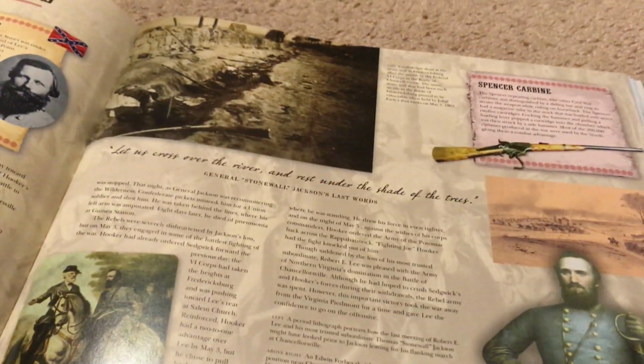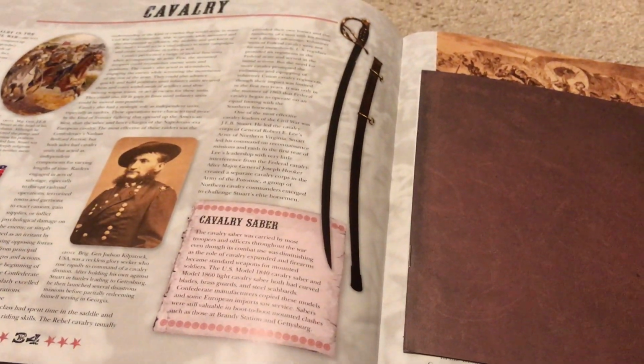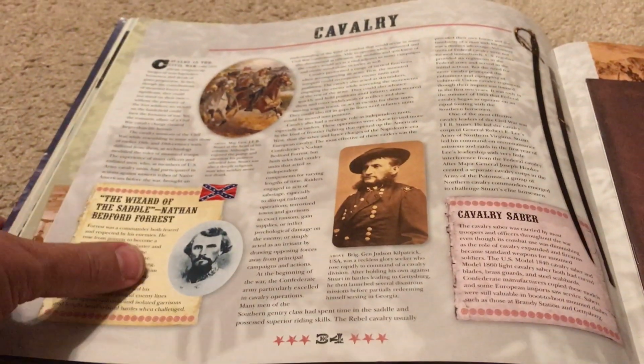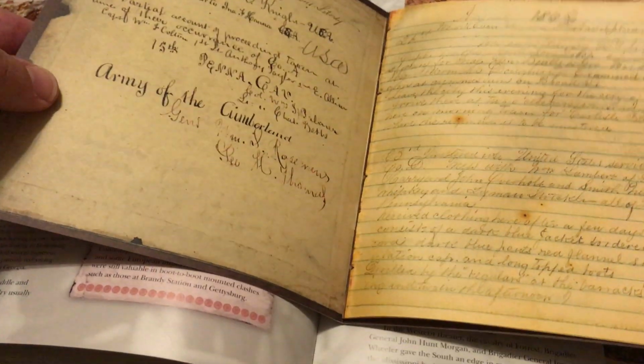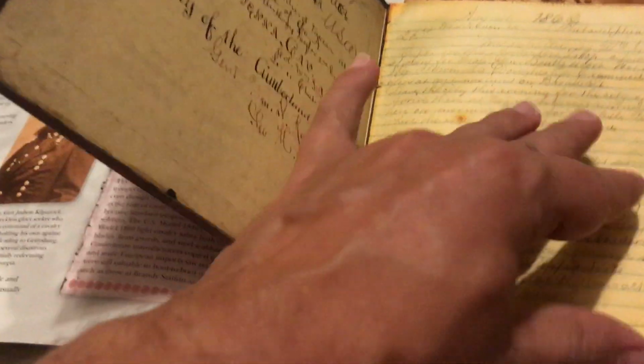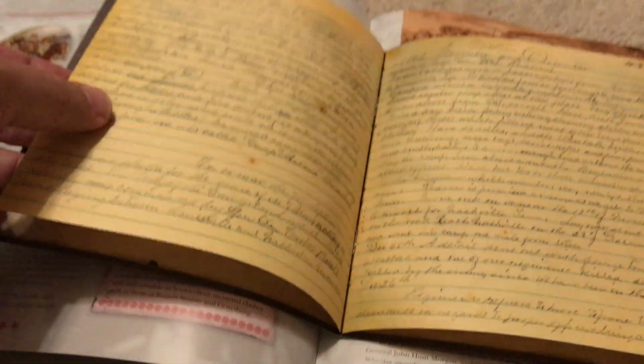Here's the Spencer carbine that I mentioned earlier. That was an early repeating rifle. Here is the cavalry. Some famous cavalrymen: Nathan Bedford Forrest, Judson Kilpatrick, Mosby. What do we have here? This is Army of the Cumberland. This is Septimus Knight's diary, and you have some pages to read of his wartime diary. This is very cool.